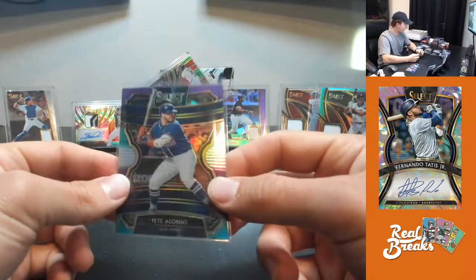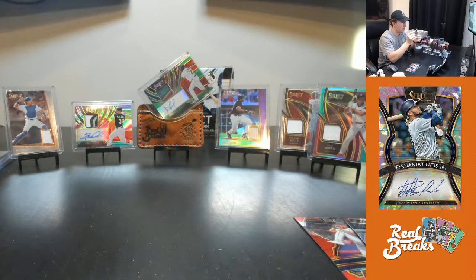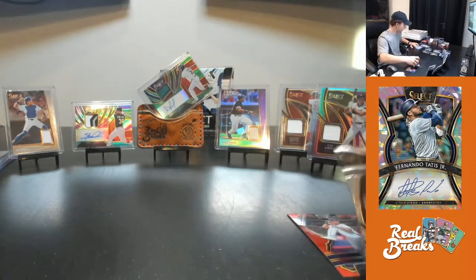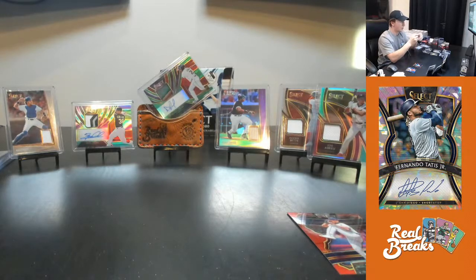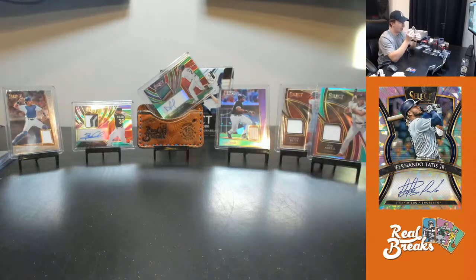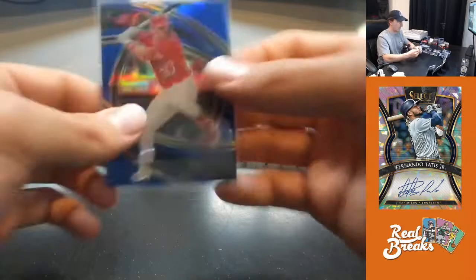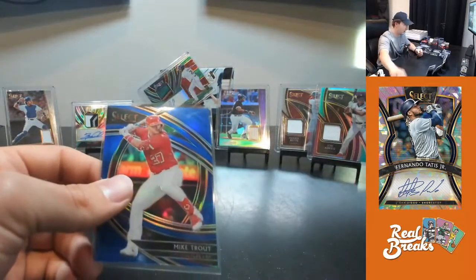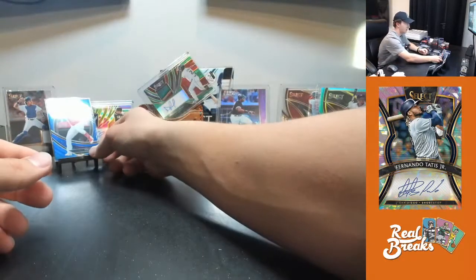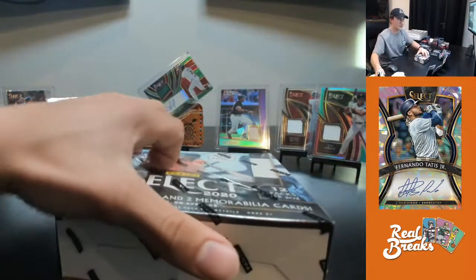Really like that peach rag color. Couple nice rookies there. Yamamoto and Jordan. Jordan Alvarez. And that Trout. Well, I'm going to put the Trout on the stand. Always love numbered Trout. That brings us to the last box here.